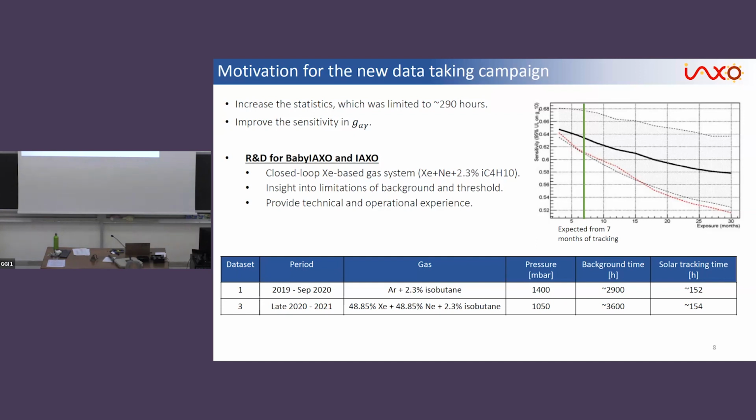But most importantly, the aim of this data taking campaign was to do research and development for IAXO and baby IAXO. So, to gain experience, to learn how to use xenon-based gas systems instead of argon, which have to be operated in closed loop, as we will see later, to gain insights into the limitations of our energy threshold and our background limits, and also provide technical and operational experience that we will be able to apply to baby IAXO and IAXO in the future. So it's also helping us reduce risks towards IAXO and baby IAXO.